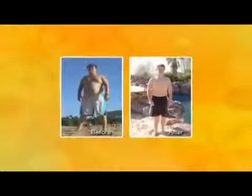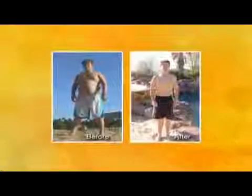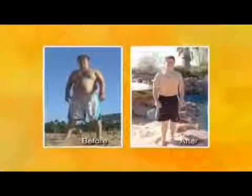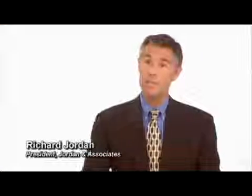My son, 14 years old, his body fat was 36%, weighed 208 pounds. When he got on the product over a period of time, several months, he was able to reduce his body fat by 50%. He went from 36 to 18%. And when you take a look at how many pounds he lost, it was all body fat.